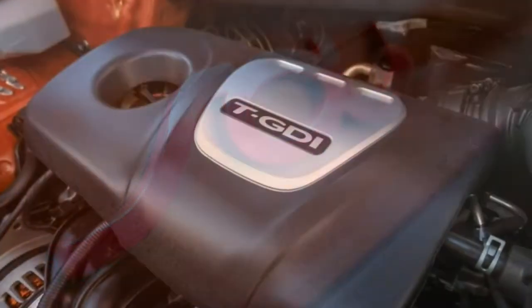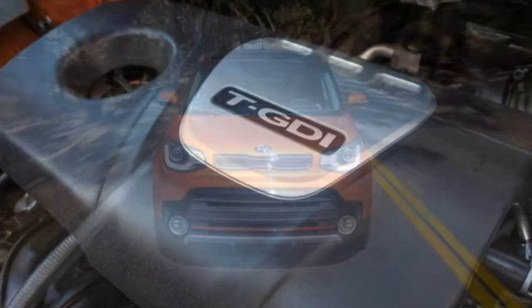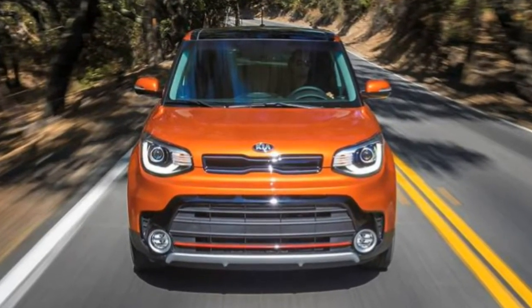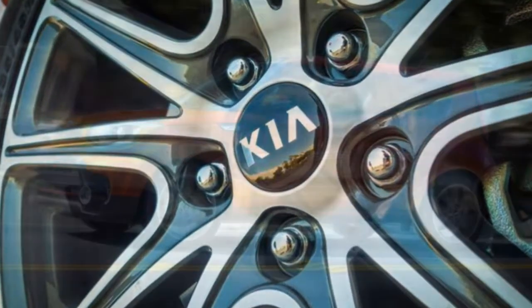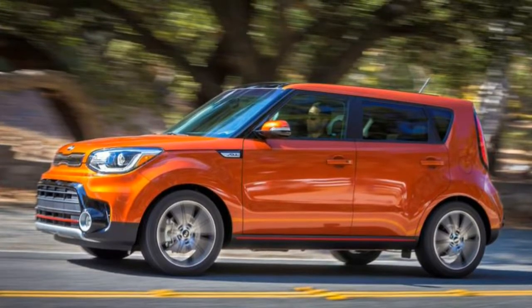The audio package has an 8-inch touch screen, navigation, the Exclaim trim's upgraded interior materials, keyless ignition and entry, 2 USB ports, LED speaker lights along with a Harman Kardon premium subwoofer. The designer's package adds 18-inch wheels, the leather-wrapped steering wheel as well as a 2-tone roof treatment.